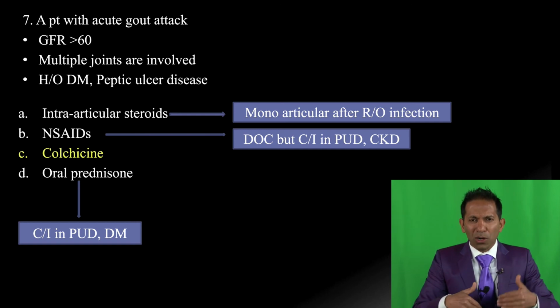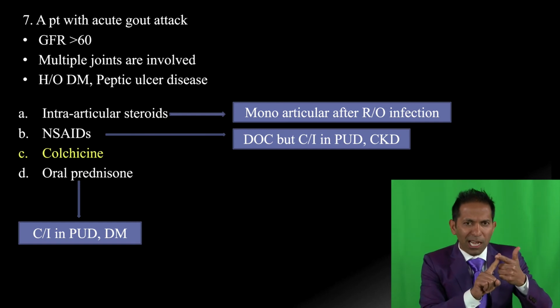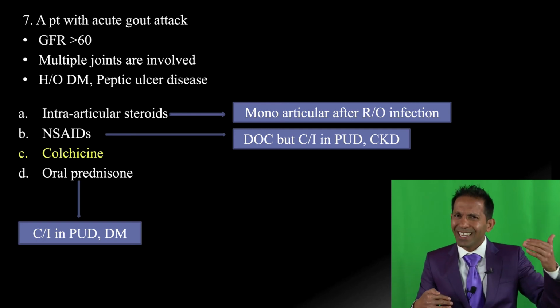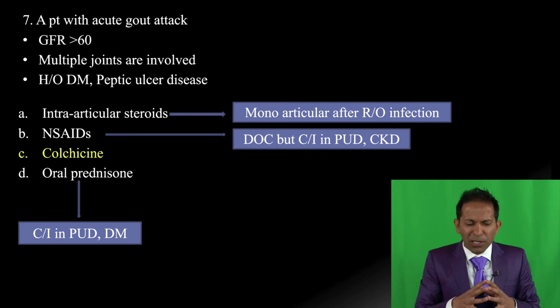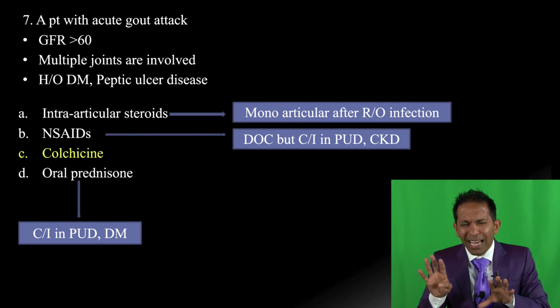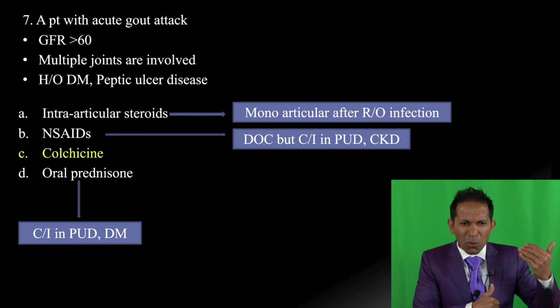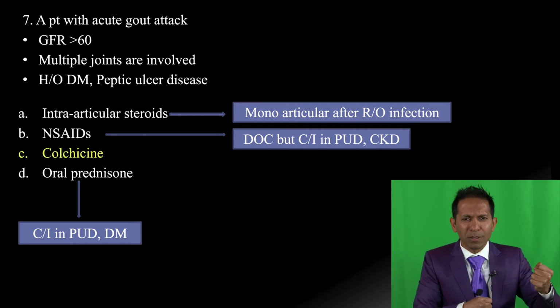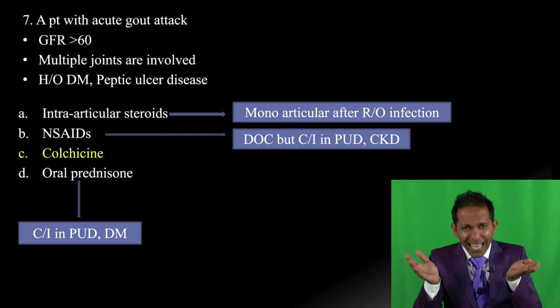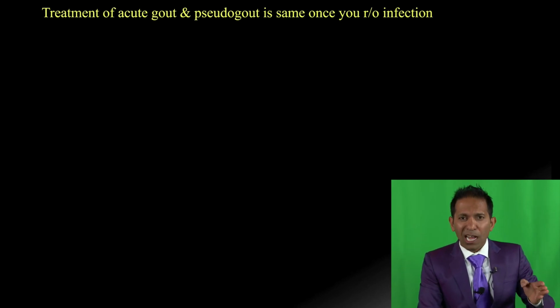Patients who are older can have multiple joint involvement and can have atypical gout. Most of these patients have underlying CKD or some kind of medical problem. So most of the time, for patients who are older, I end up giving them colchicine. Patients who are younger most of the time do not have any comorbidity, so you might give them NSAID therapy. So let's talk about treatment of acute gout.